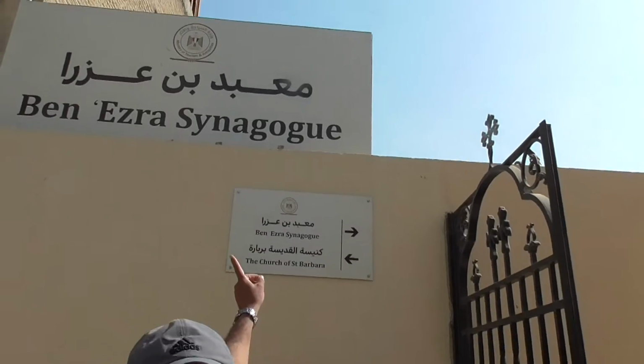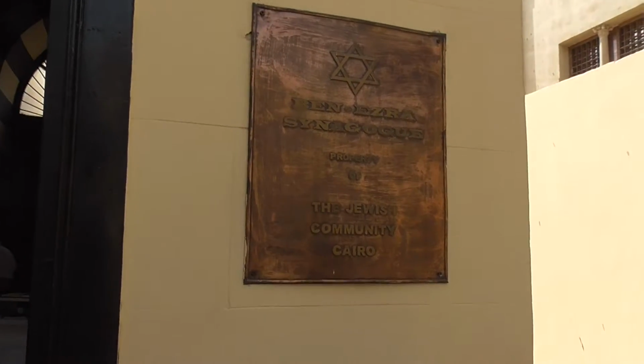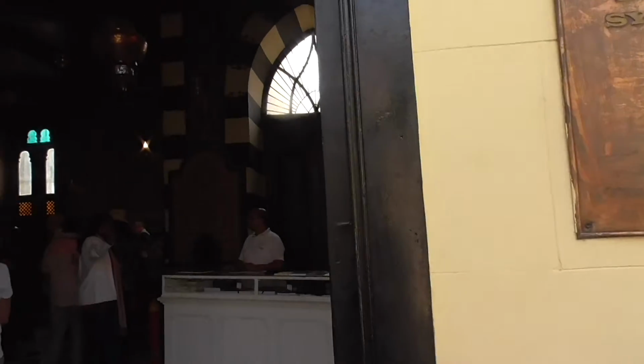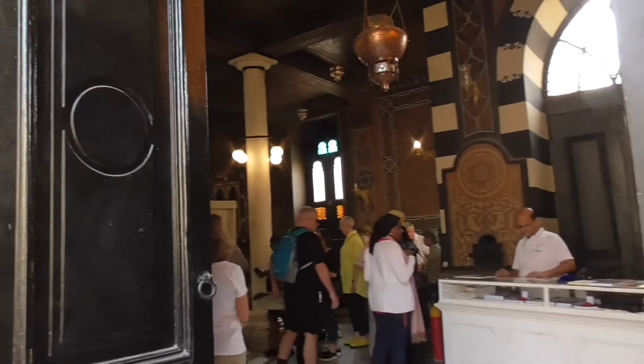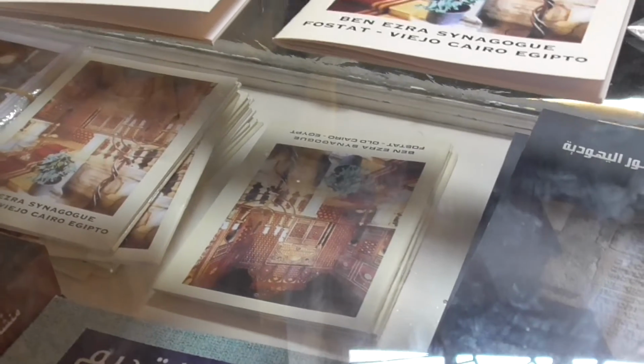Ben Ezra Synagogue. As I told you, here we can take photos. Inside, sometimes they don't allow us to take photos. We do our best to let you take photos. I have to video at home. I've got a little blue book from when I was here, which they no longer sell. Now they've got little white books.